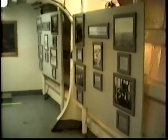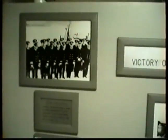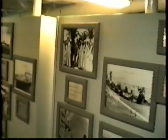And as we walk along through the museum deck, we see pictures of the North Atlantic action, the sinking of U-175 by Spencer. Here are pictures in the Mediterranean. There's the ship's company, or the officers rather, after the battle of SC-122, greatest convoy battle of all times. Go over to the Mediterranean operations. Some of the boys in North Africa.